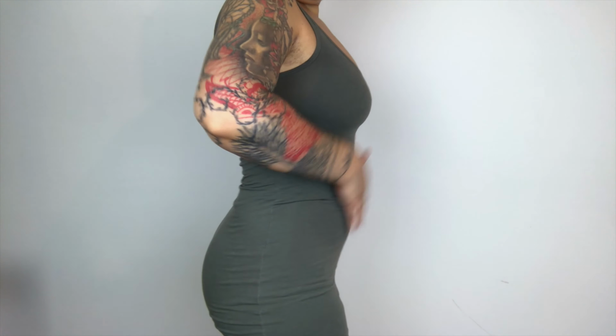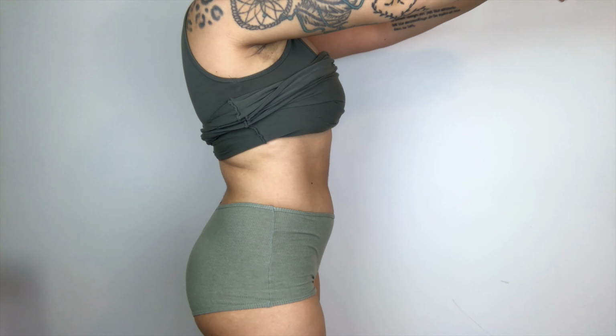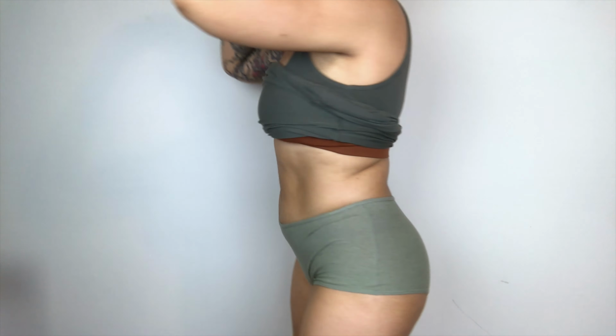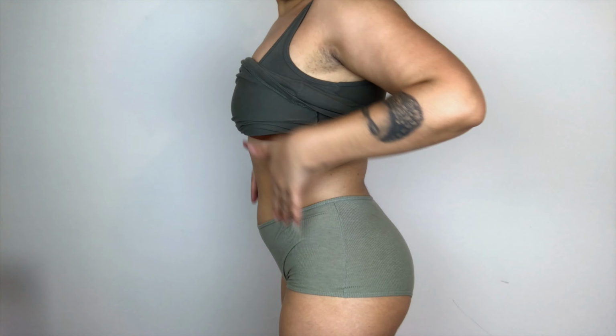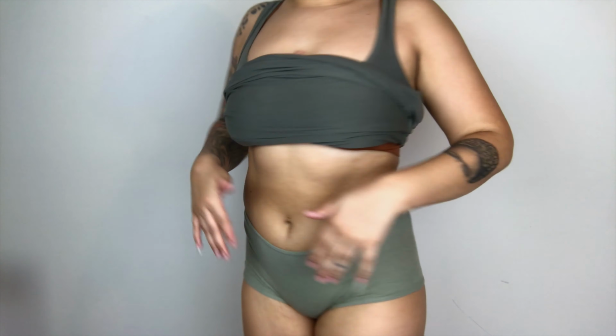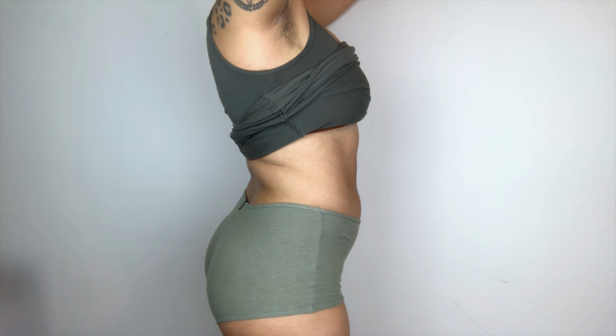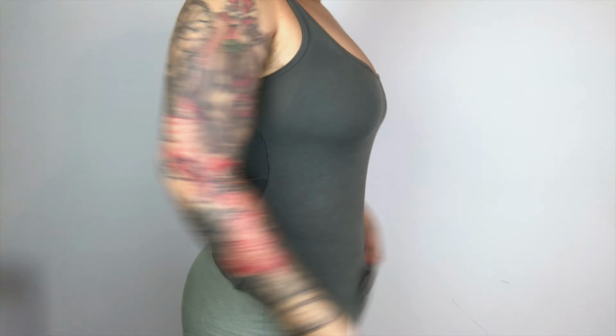Okay, let me stand up. So this is how my stomach looks now. Oh my goodness, like, I literally can't. Like, I can literally see that my stomach is, like, more defined in certain areas, which I absolutely love. Okay, let me put this down before I get demonetized. Okay, so that's how my stomach looks now. I'm happy with my progress.